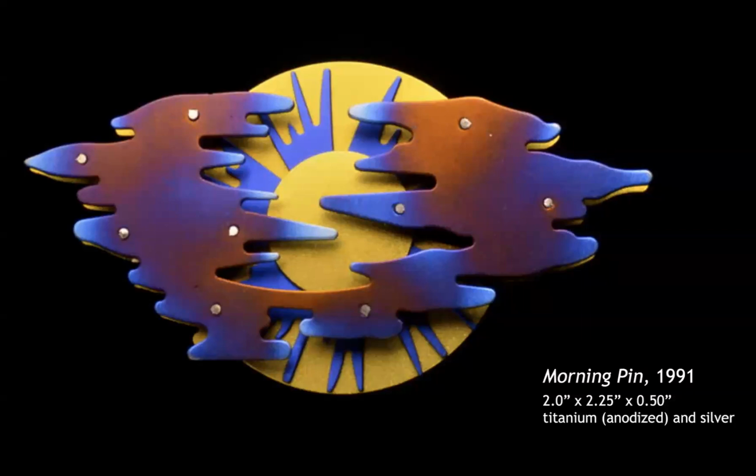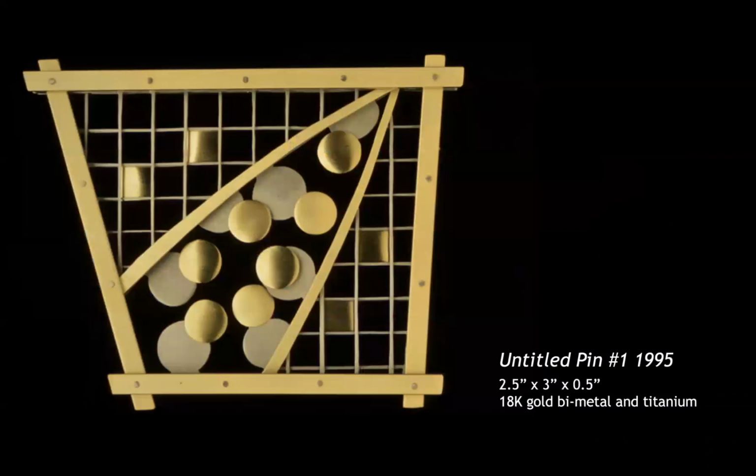Okay, so I have a collection of his works. They are chronological. So this is one of his very, very early pieces, and it is probably one of the more colorful ones that we will see today. But this is an anodized pin in titanium and silver. And this one, stark contrast already, we see this one is a lot more geometric based.